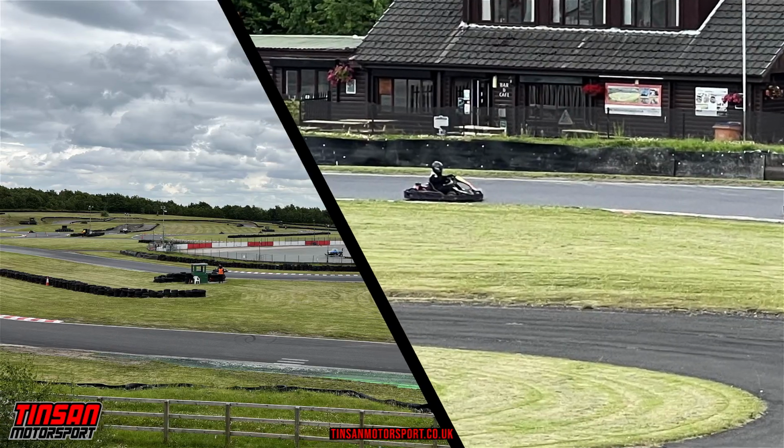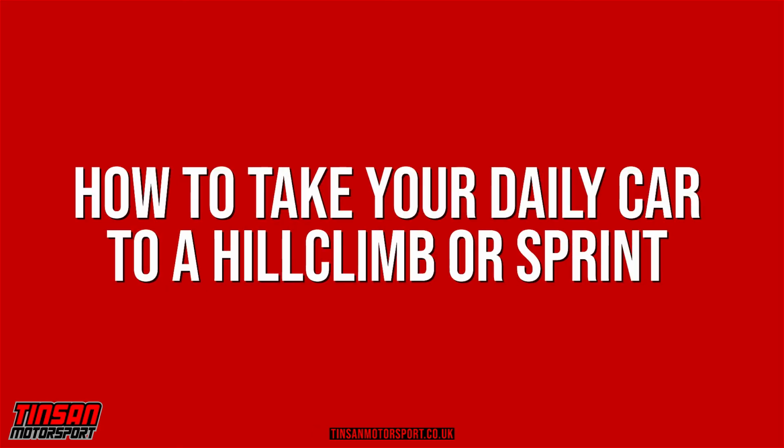We also made sure to take some additional photos of the site facilities and the options for spectators. These photos contribute to the in-depth course guides we've done for many of the UK circuits and hill climbs, which you can find on pinsanmotorsport.co.uk.